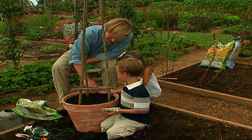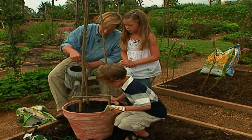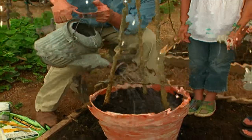You guys are great. Now, let's see here. I think we better water it. I've got this big bucket of water. Okay. And I'm gonna put some water on it like this. And in no time, these things will start coming up and they'll be growing all over the place.